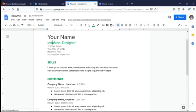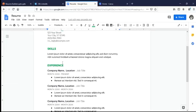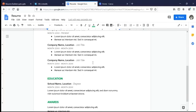So if I highlight your name or industrial designer, I can come in here and start to edit. So I can highlight your name and put Matilda Parker Lewis. That's our test person. I can change out industrial designer, I can do tech lady, and I can just edit that from there. This one is full of lorem ipsum, which is basically random Latin filler. So don't keep the text that's in here.